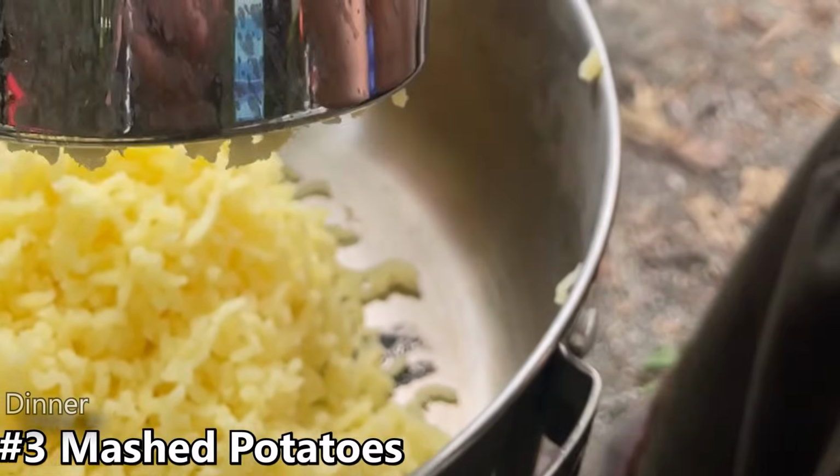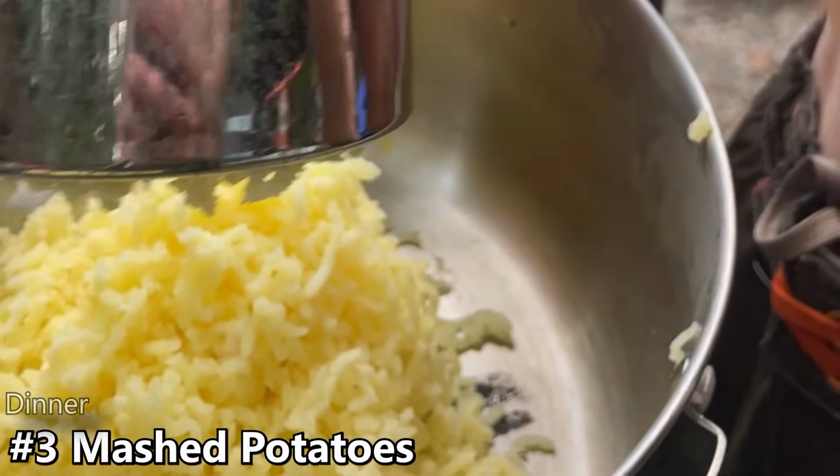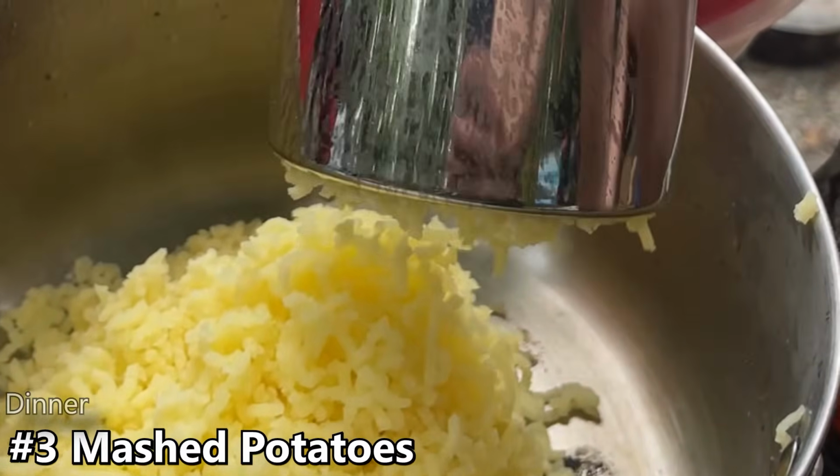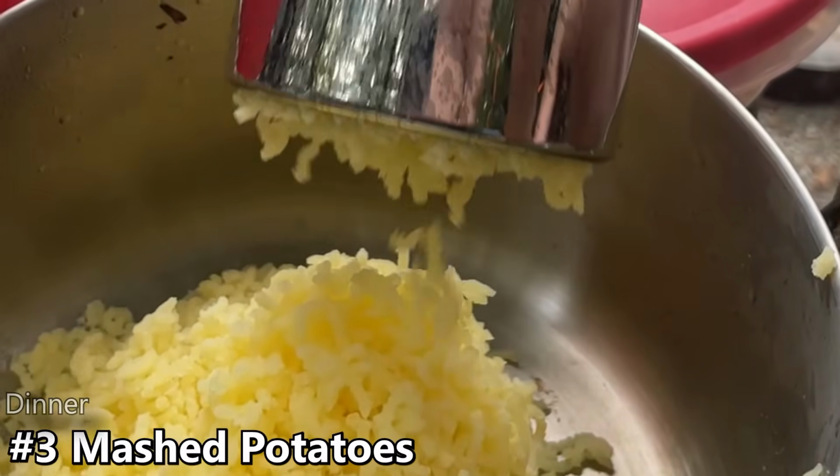Number 3 on our dinner list is mashed potatoes, a classic side dish that is easy to make. We usually just use potatoes from our garden, bring them with us, cut them up, and use this really cool masher that we have.